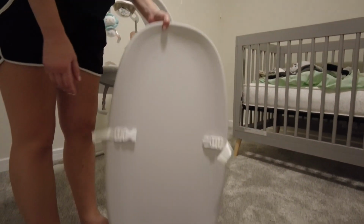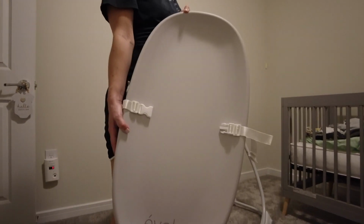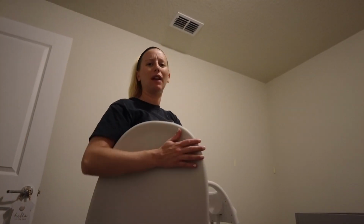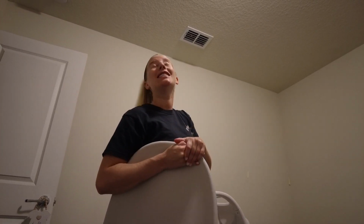I forget how to pronounce it with the dash, but Evilor. Yeah, we got this one off Amazon, and it was on sale. We got it on Amazon because last week they were running these pads for like 40 or 30% off. 36% off.